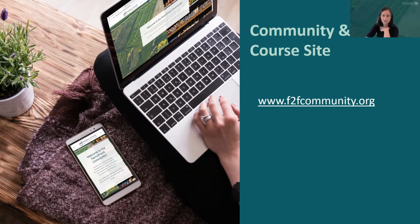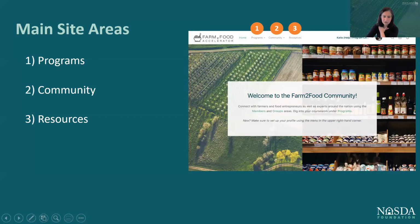There's 3 main areas of the site. Maria, can we? There's the programs area, the community area, and then the resources. And you can get to them at the top level navigation when you're in there. Maria.